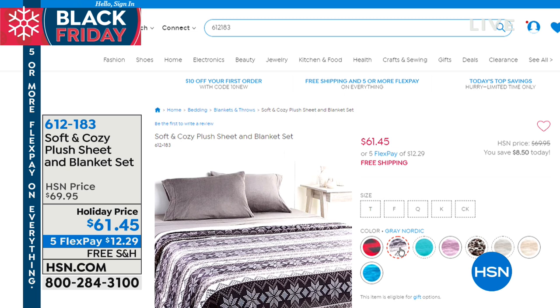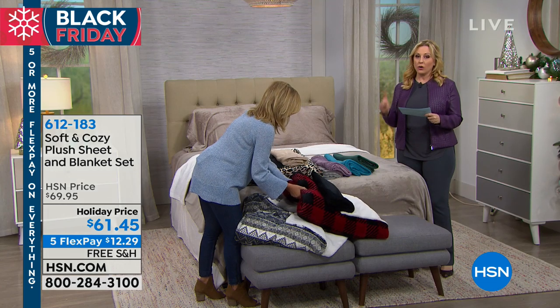With an entire set, the flat, the fitted, and the two cases, one with a twin, okay, and the gray sheet. I want to give you sizes. So you can get this for a twin, a full, a queen, a king, or a California king.